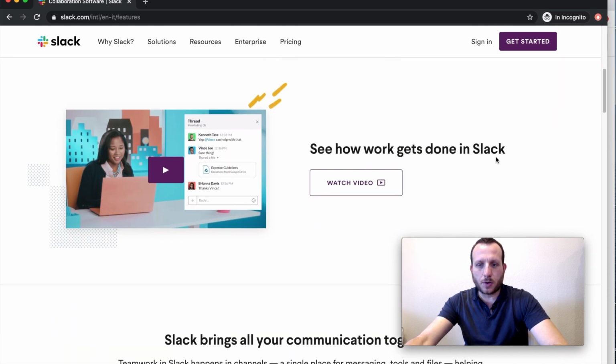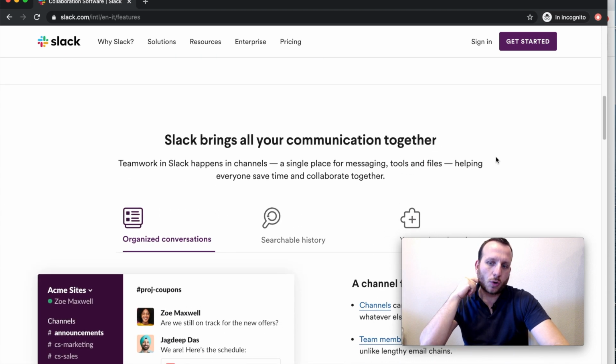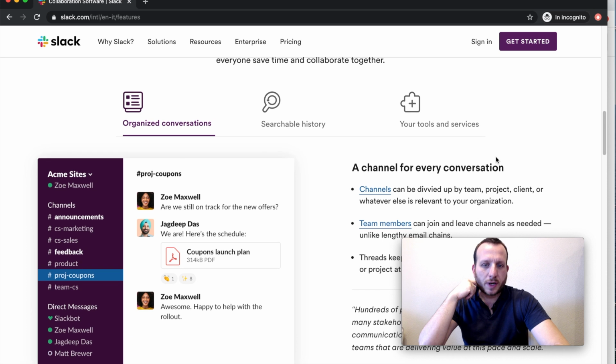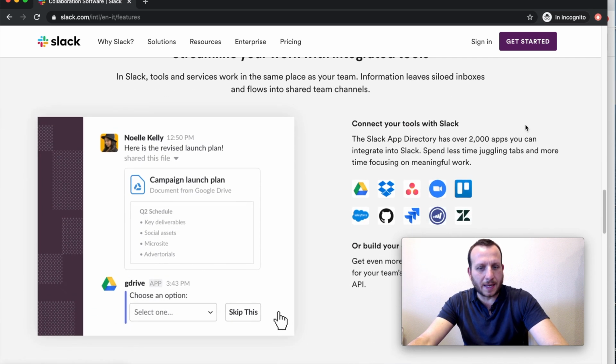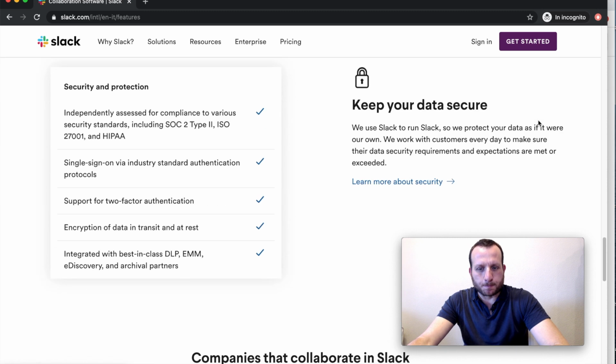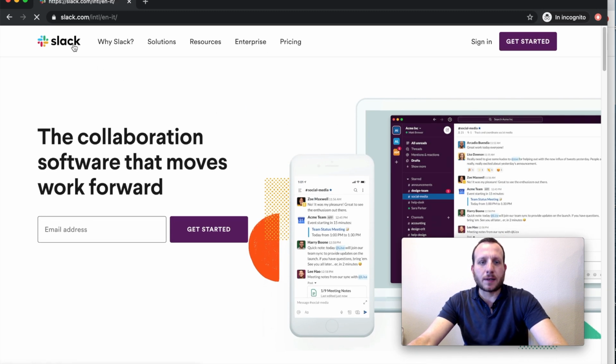What do we see here? See how work gets done in Slack. So there is a video content. Slack brings all your communication together. Organized conversations, searchable history, your tools and services. So I guess they're also using these as a landing page for their paid advertising campaign. So let's get back to the home page.